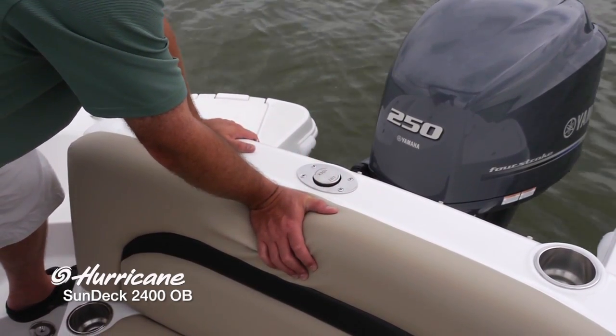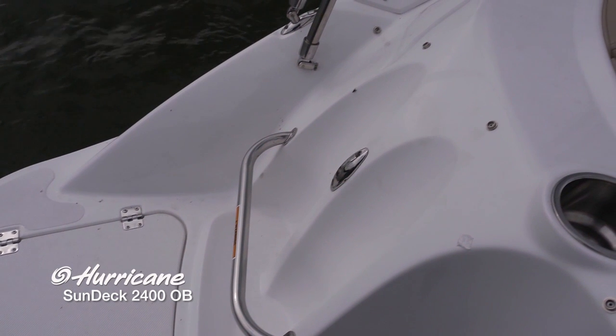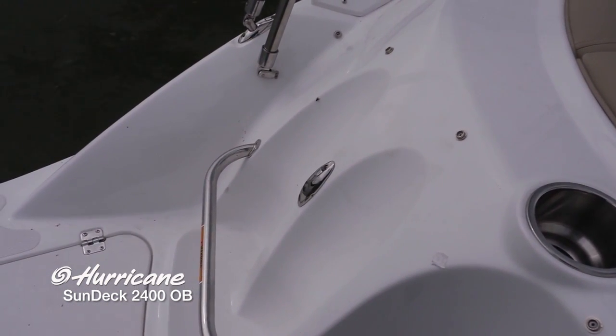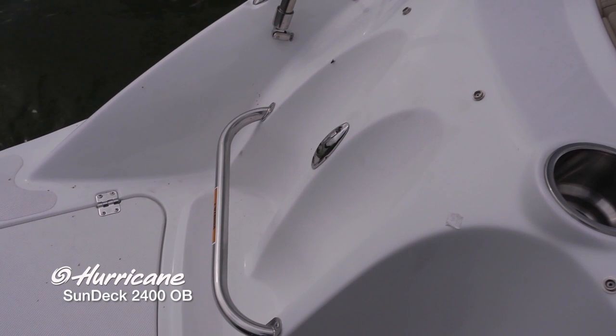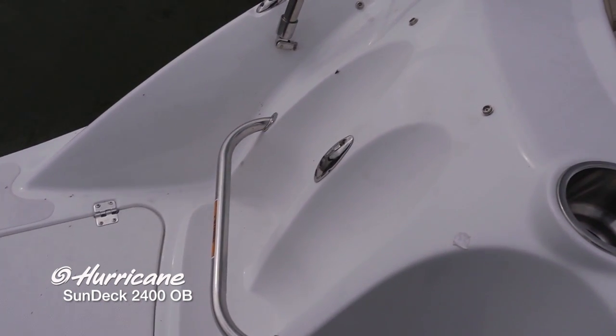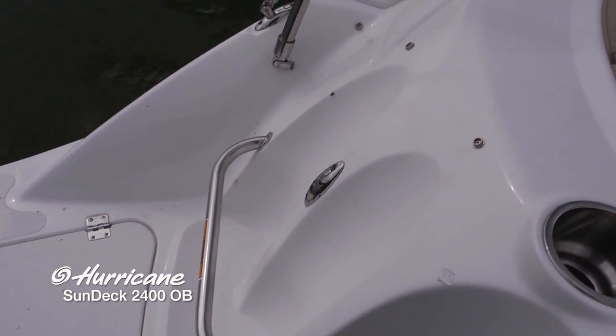Very, very neat feature. Over on this side, you can see we've got dedicated fender storage. You're always looking for some place to put your fenders when you're out for the day on the water, especially if you're going to go to a marina restaurant or something like that. Always know that those fenders are right here, and they're always going to be right where you need them.